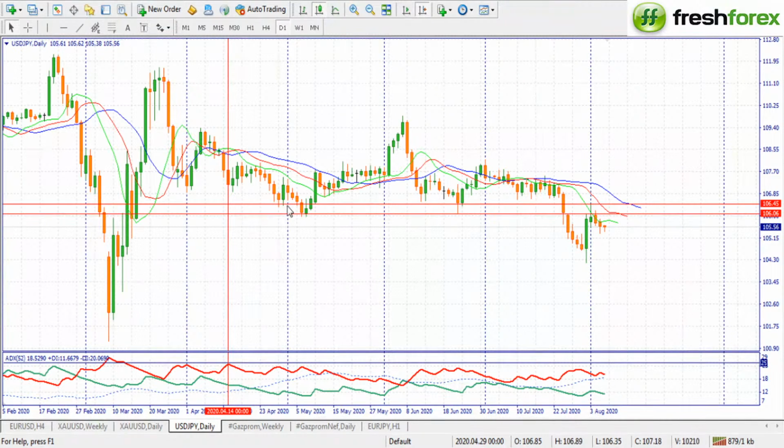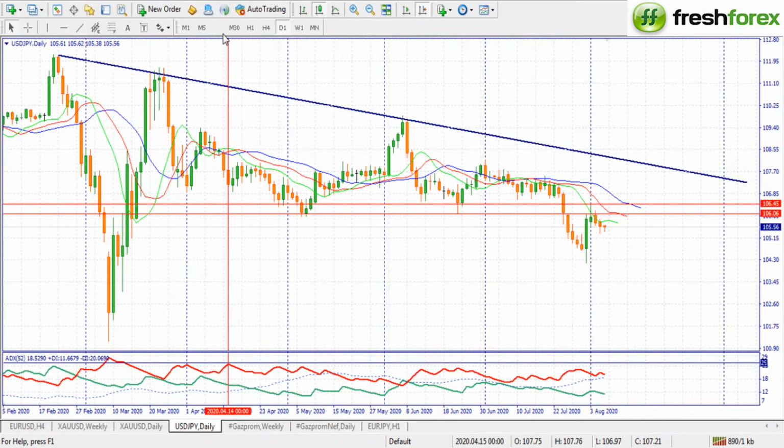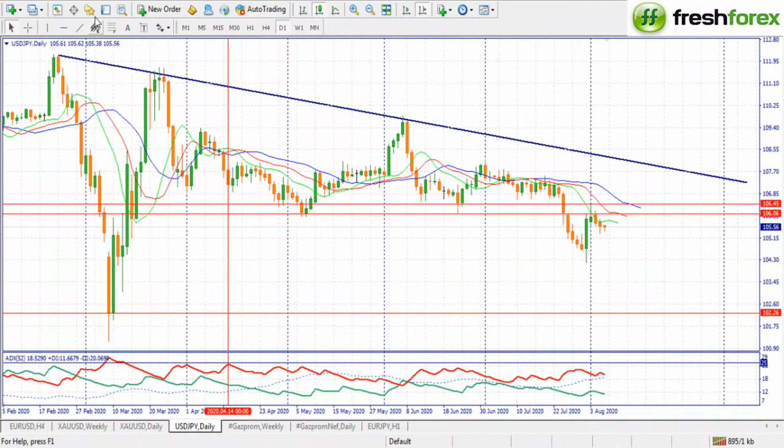So as long as the price does not clearly close above 106.45, we are sellers. We expect this pair to sell off. We expect sellers to come in up to this point. So simply expect a pullback and then a sell off up to this point. This is the correct place to look for a sell from. This one.